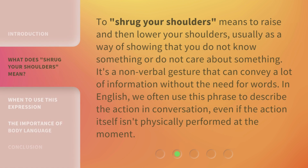Shrug your shoulders means to raise and then lower your shoulders, usually as a way of showing that you do not know something or do not care about something. It's a non-verbal gesture that can convey a lot of information without the need for words. In English, we often use this phrase to describe the action in conversation, even if the action itself isn't physically performed at the moment.